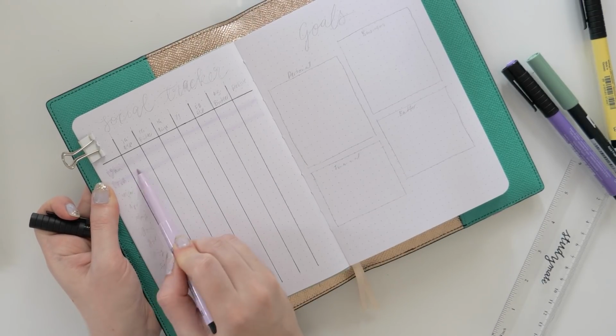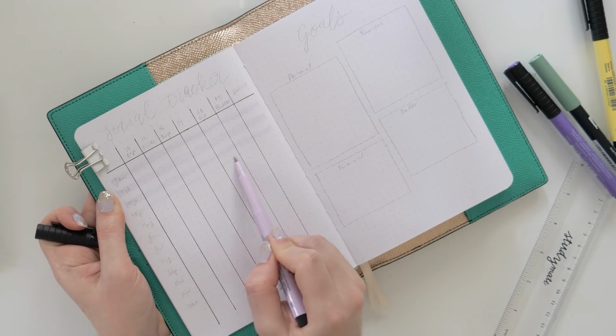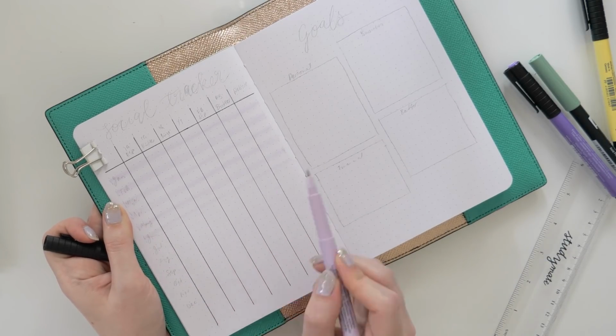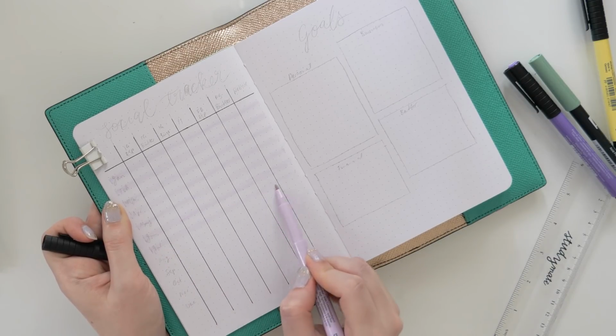I was going to kind of rule off each of these days, but I decided a highlight of each line instead with a very subtle color would be much more fun and kind of add a decorative element to the page while still being really functional. So I'm getting in there with this lilac marker. This one is a Faber-Castell Pitt brush pen.